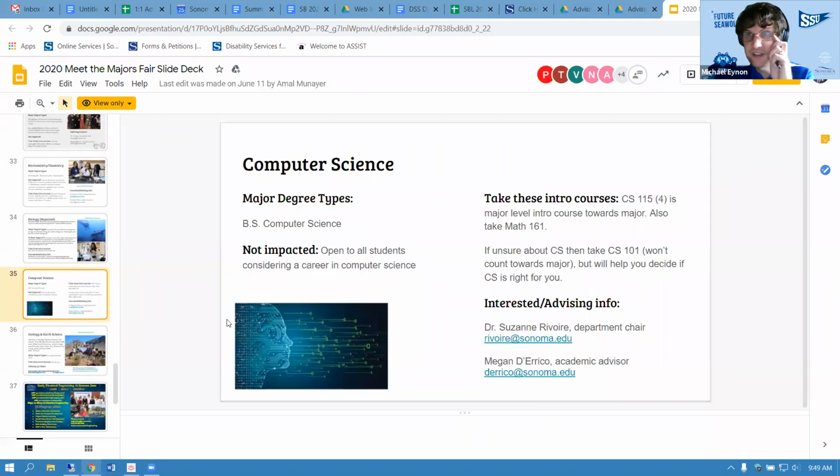All right, our computer science program, a really, really tight-knit group. A lot of students work together in this major to complete the courses because they are very challenging, but they also have a very specific plan for how they want you to move through these courses. So if you're interested in computer science, talk to me about it and we can get you started on that specific track.